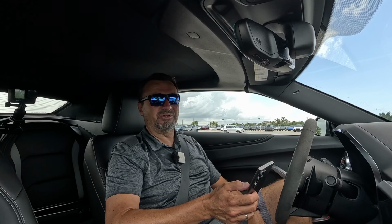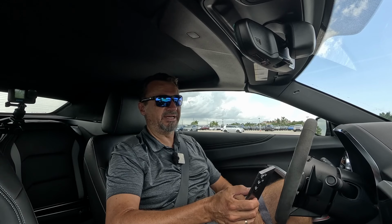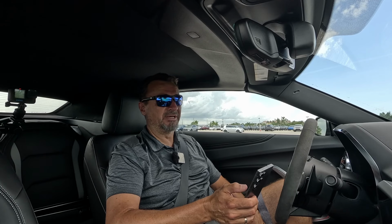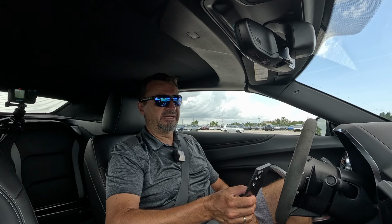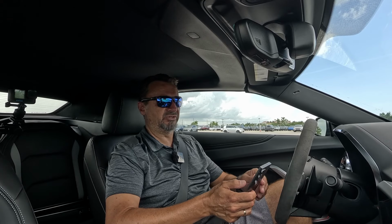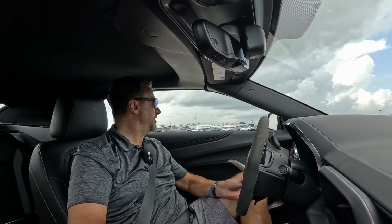The 2024 Camaro is available in several different trim levels: 1LT, 2LT, 3LT, LT1, SS, 1SS, 2SS, and the ZL1. Depending on which one you choose, they start at $30,900, the 2LT $32,900, $36,900 for the 3LT, LT1 $38,800, 1SS $42,300, 2SS $47,300, ZL1 at $72,100. Let's see how this V6 drives.